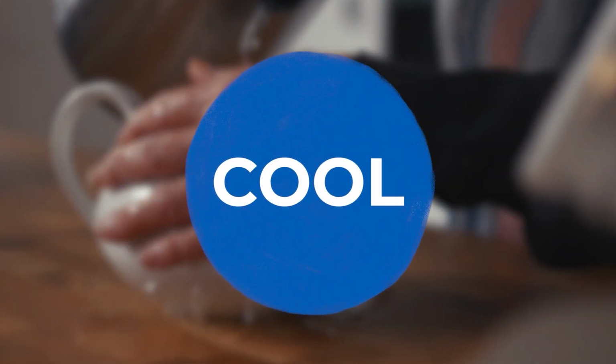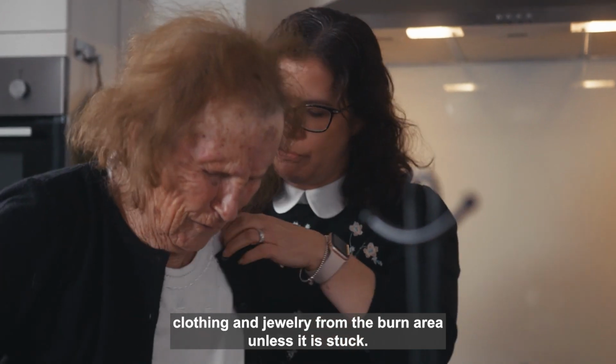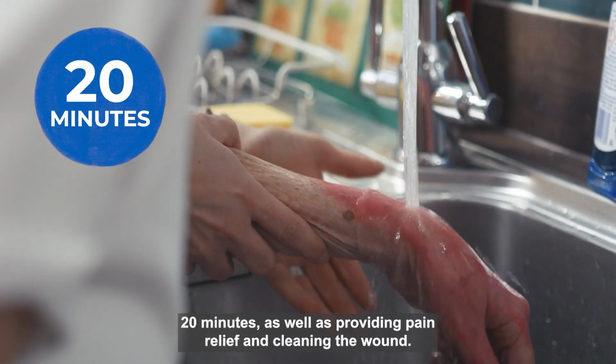Cool. Firstly, remove any clothing and jewellery from the burn area unless it is stuck. Cool the burn under running water from a tap or shower for at least 20 minutes.